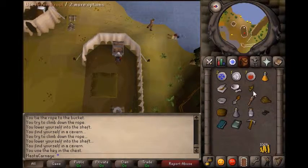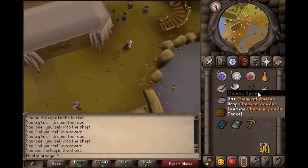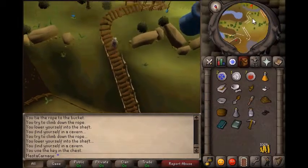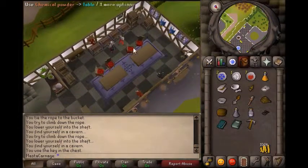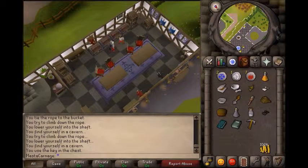And we've got our powder. Oh, let's search it. Right there. We got our unidentified powder. And so we'll just go back up here to the exam center to the south, and we'll go and use it on him. And I will resume once I get there. Alright, now that we are here, we'll use the chemical powder on the expert here. And we got our ammonium nitrate.